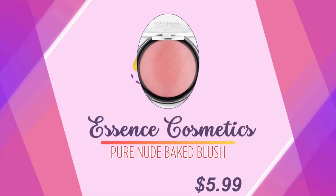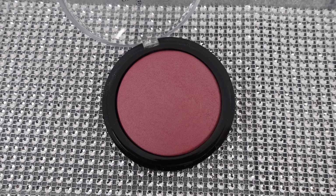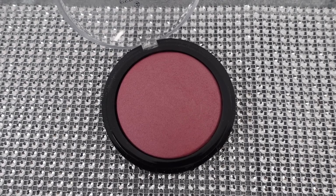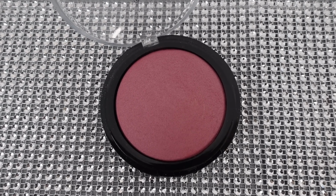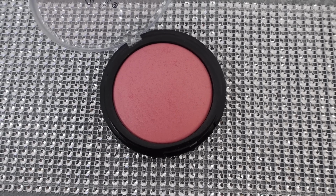Let's talk about blush. There have been some beautiful blushes that have come out. I really like the one from Essence, their Pure Nude Baked Blush. Now this is in the shade Berry Cheeks, and I think that one's really pretty. And then I bought Cool Coral. So I think I'll put Cool Coral on today since it's a little more summery.